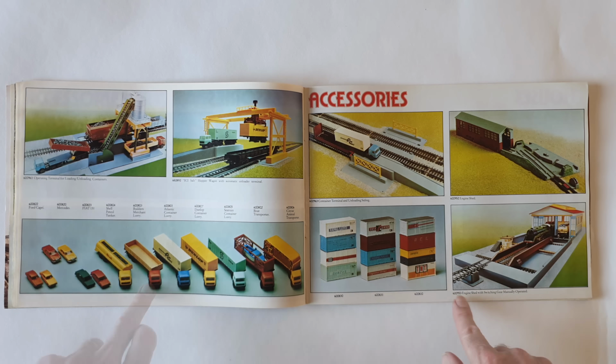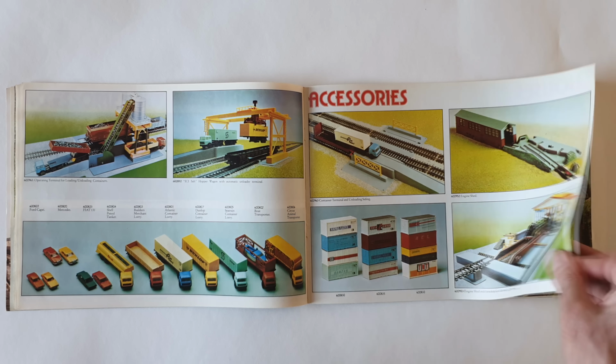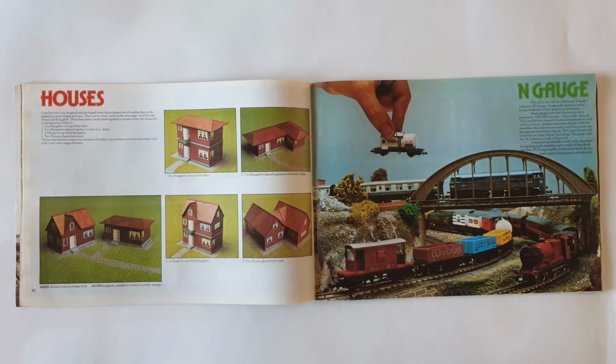Engine shed with switching gear, manually operated. So you could have a single track going in and two engines coming out into a single track. Just switch between the two. Not seen that before, that's quite cool. Houses, I don't much like the look of those. They look a bit iffy. And that was double O gauge. Interesting. And now we're into N gauge.